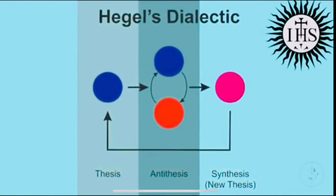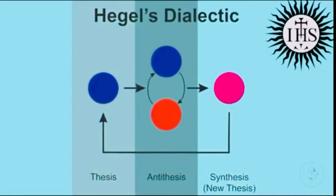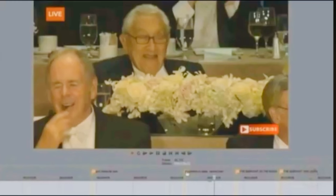In here is that Henry Kissinger and the other people that he mentioned are Catholic. I mean, what you're getting told here is the truth in the form of jokes.